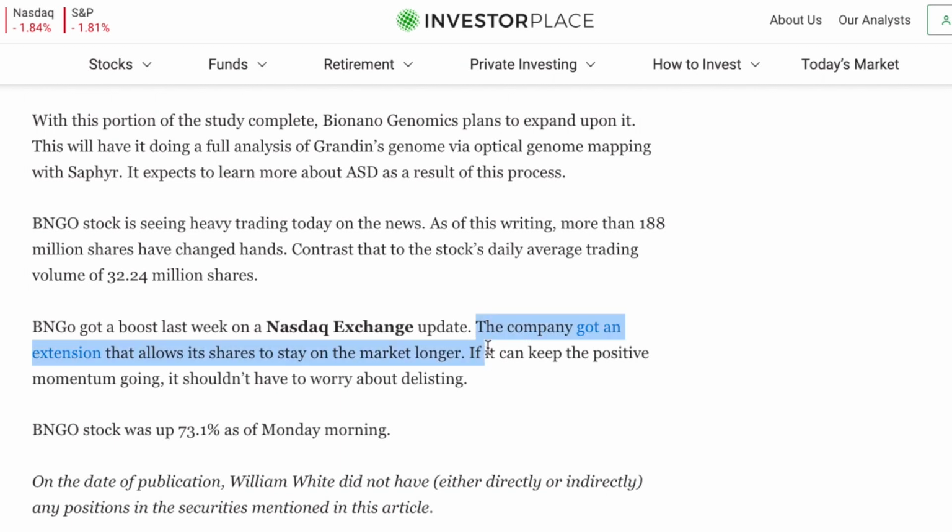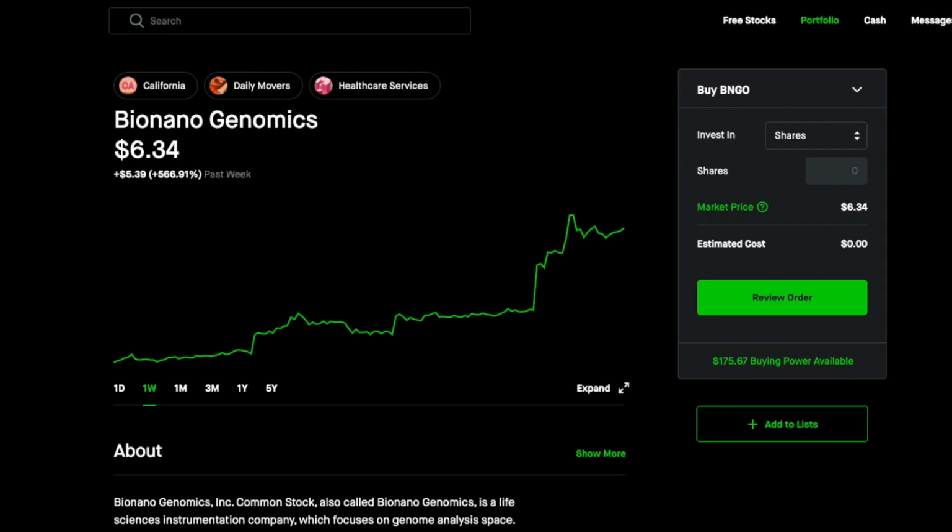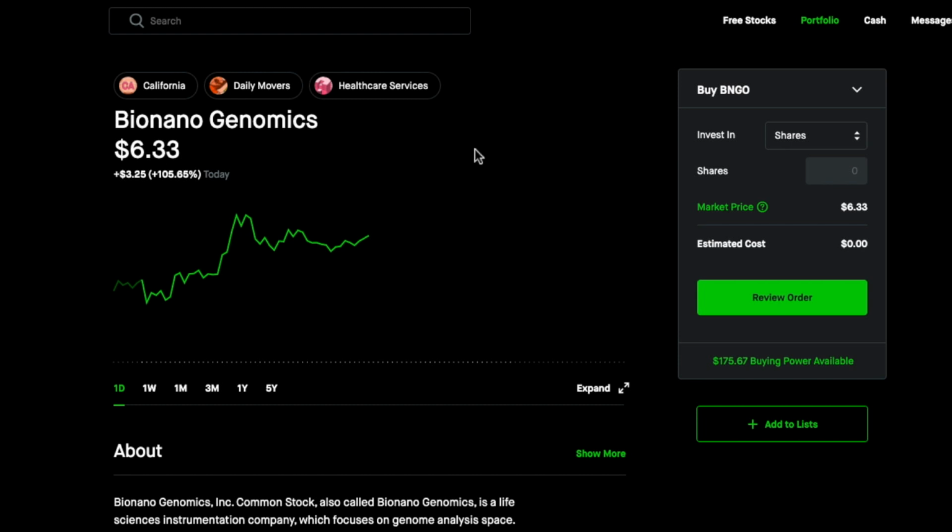BNGO got a boost last week on a NASDAQ exchange update. The company got an extension that allows its shares to stay on the market longer. If it can keep the positive momentum going, it shouldn't have to worry about delisting. It had to keep its stock price above $1, and it was easily able to do that with all of these great catalysts. Up 73% Monday morning. As of right now, up 105%.